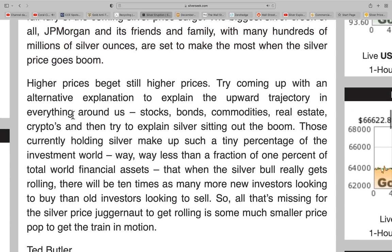Higher prices beget still higher prices. Try coming up with an alternative explanation to the world's upward trajectory in everything around us. I mean everything: stocks, bonds, commodities, real estate, cryptos, and then try to explain silver sitting out this boom. And folks, you know that as well as I do. You see it in the comments. You see the snarky comments by some people: ah, silver's not done anything.